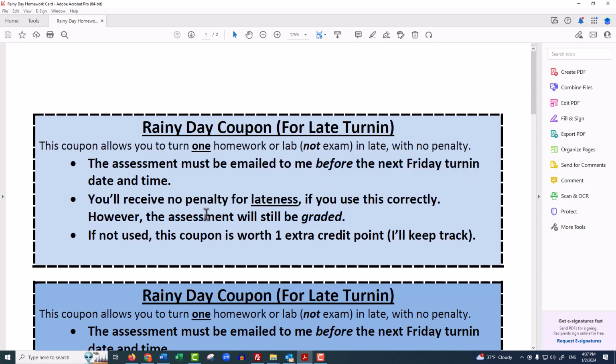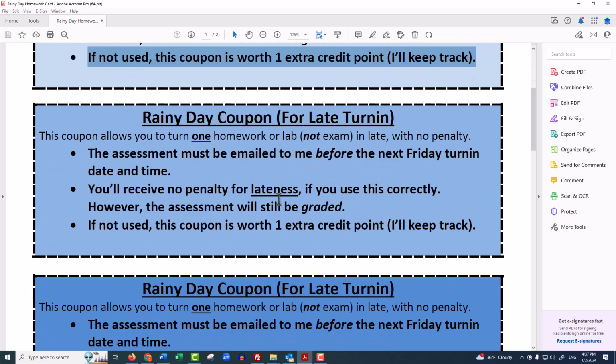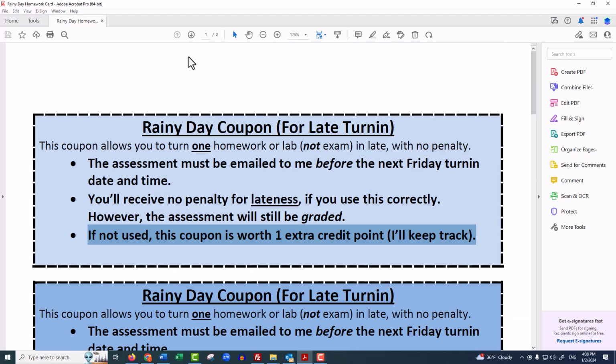And the other thing about this is if you don't use these, I'll give you an extra credit point, and I keep track of that in my Excel gradebook. Okay, and you get 3 of these. Like I said, you don't have to cut them out or email them or anything like that. Just email me the assessment, whether it's the lab or the homework, before that next Friday. Good to go. That's the late turn-in ones.